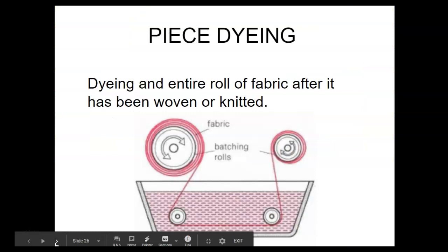Piece dyeing is when you dye an entire roll of fabric after it has been woven or knitted. Sometimes it's called batch dyeing, and it's basically just where you run the dye back onto another roll, and it is then shipped to the manufacturer as a complete rolled piece. This is the cheapest form of dyeing fabric and yarns.